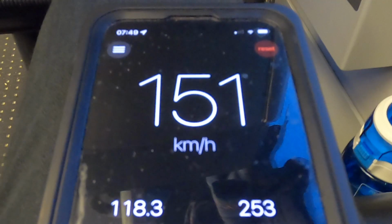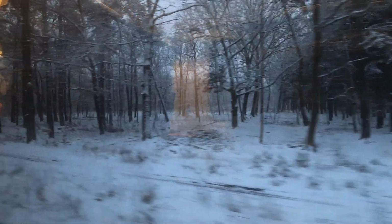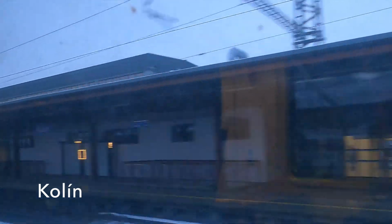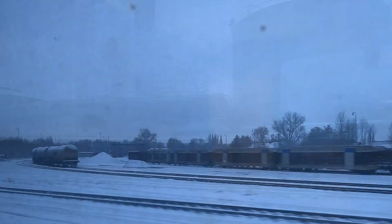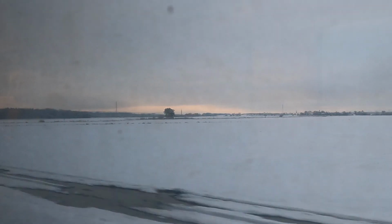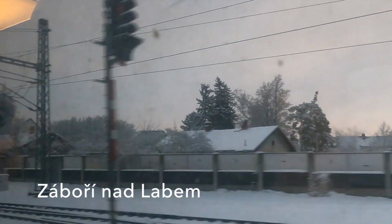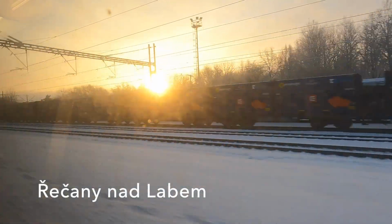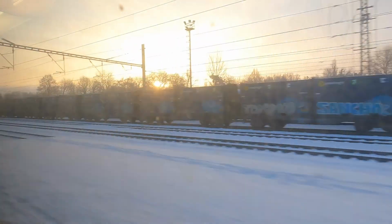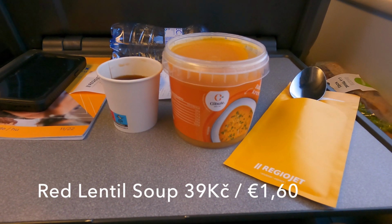Our top speed today will be 160 kilometers per hour, but we'll very rarely hit that speed. Many trains do stop at Kolín, but we're blasting straight through. What a beautiful sunrise it is, framed by the Chvaletice power plant. As a slightly unusual breakfast, I've enjoyed a lovely pot of red lentil soup and another free coffee. It was extremely good.